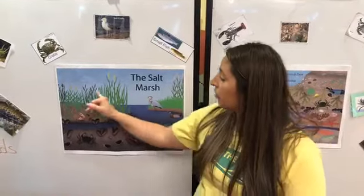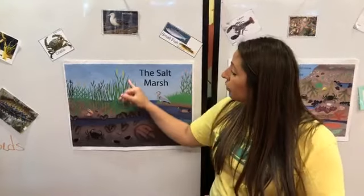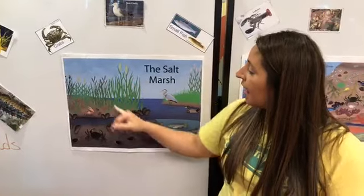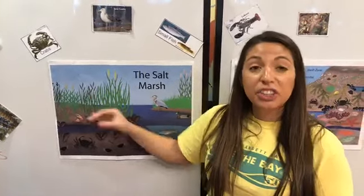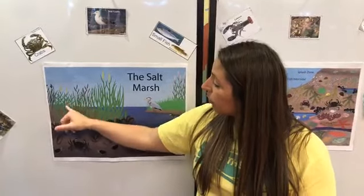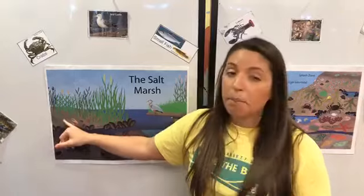So what makes the salt marsh super unique is it's mostly made up of grasses. And if we look at our poster, we have tons of different plants in this photo. We have our common reed right here that likes to grow really big next to the water. We have our hay meadow, which likes to grow in big tufts and it likes to grow kind of like a field. We have some more common reed that's a little bit shorter when it's not next to the water. We have spike grass and we have pickleweed.